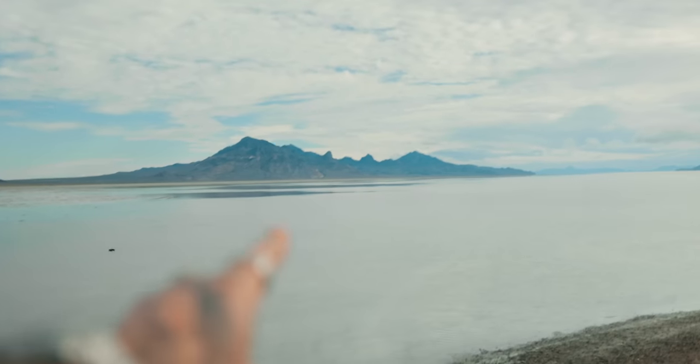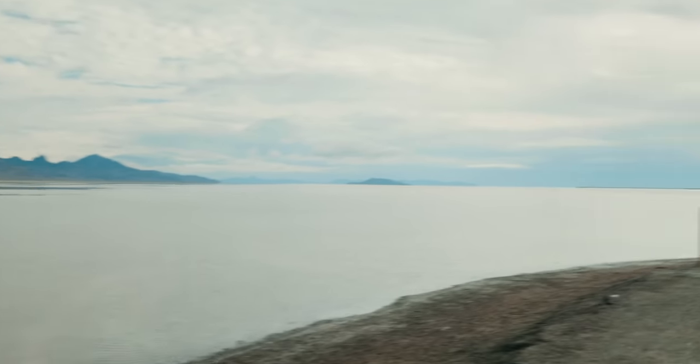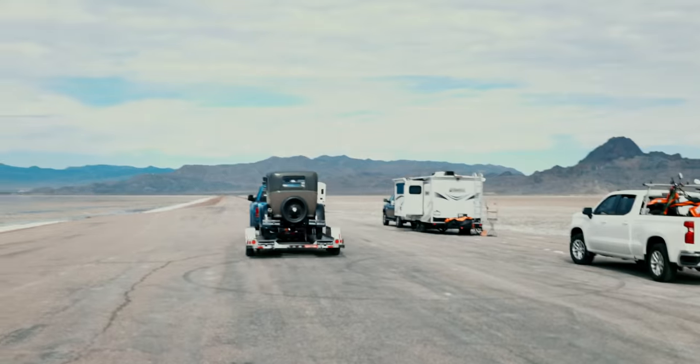We got out here and it's flooded. It's all water. All right, new plan, I guess. Sometimes that happens, folks. Just gotta roll with it. We don't have salt flats, but what we can do is a cinematic tire change.